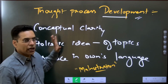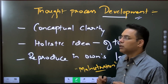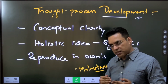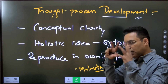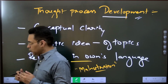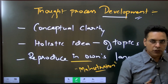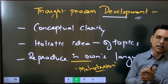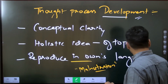So conceptual clarity: can I explain in fewer words? That will happen only when conceptual clarity is there. Holistic idea of the topic: right from basics till advanced till current, the current part you have to understand, and that idea is there. The third is you have to reproduce in your own language. Now remember, you are writing the answers in a matter of 7 minutes, 7.5 minutes, 10 minutes, and it is not possible to mug up all the information which is there. So it is very important that you reproduce these aspects in a very limited fashion.